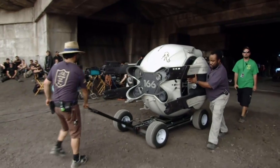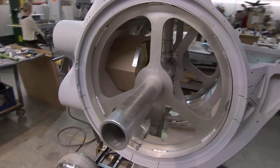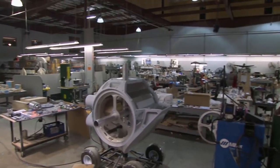There are a couple of different incarnations of the drones. The exterior of the drones was done by Wild Factory, which is kind of the white look of the exterior. The interior of the drone was done by Doug Harlocker. He did that one with his shop, ISS in LA, and they did an unbelievable job.